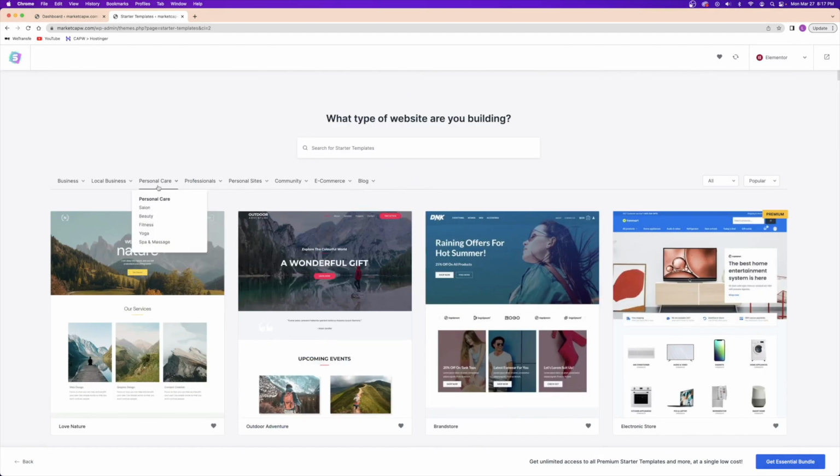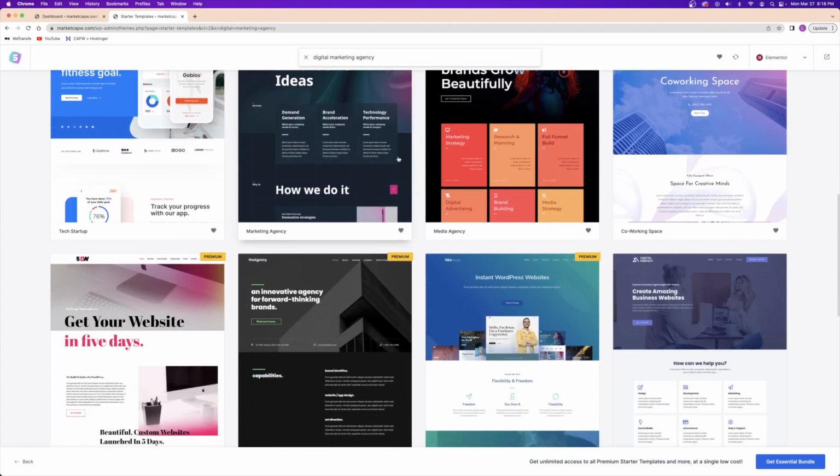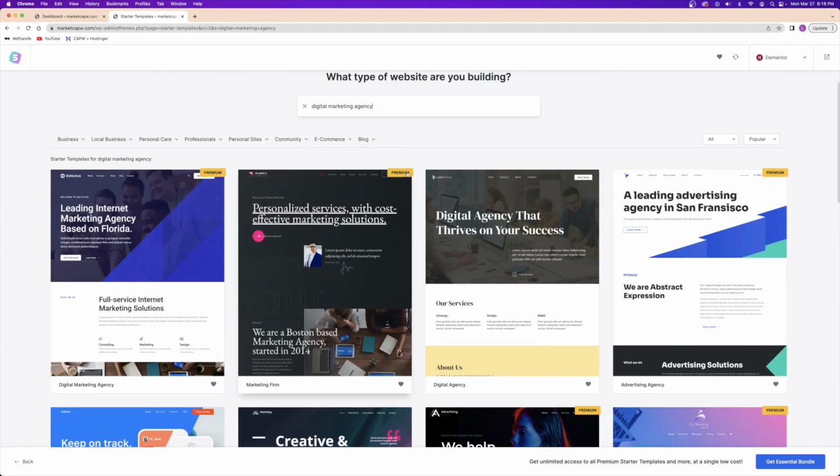Up here on the top, we've got different industries or categories that you can look through. So if you go to business, you'll see different types of businesses that you can look for. I'm literally just going to search digital marketing agency and see what they have. And just like that, they've got a bunch of templates that you can look through. As you can see, some of them have this little premium tab right here, and then some of them don't. Obviously, premium is if you pay for the premium version of starter templates, but we're not going to be doing that. We're going to stick to the free version.